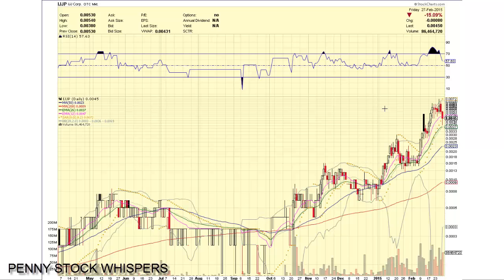So let's go through the whole chart. We'll start with the 14-day RSI. It's at 57.63. Not too bad. We are still within that 70 and the 50. We are coming down, showing some consolidation, which I like. We were overextended for quite a while, so coming back down is actually a good sign. And after we see that bounce on Monday, we should see this continue to climb back up again.